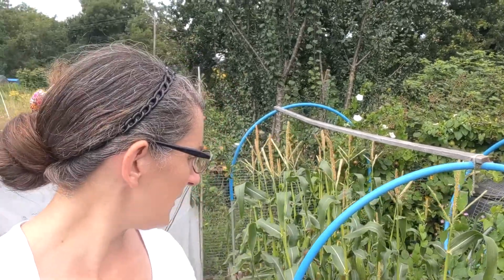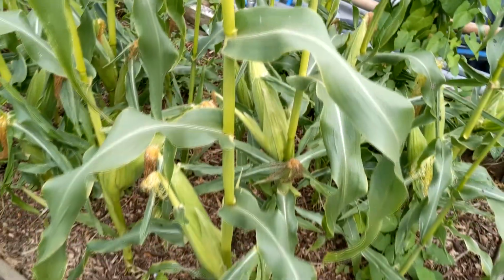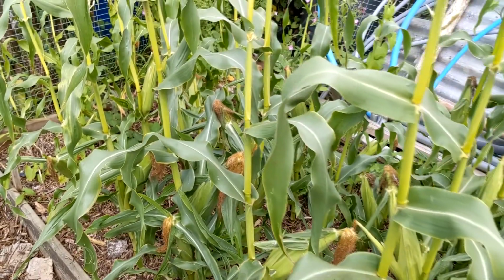So it's Friday the 7th of August, and I think some of my sweet corn should be ready. The tassels have gone dark, so I'm going to try some of it. Picking some of it today. Given the size of some of it, and the tassels are dark, some of the tassels on the smaller ones are still light, but most of them are dark. So I'm going to try and pick some.